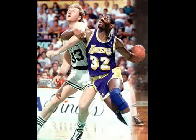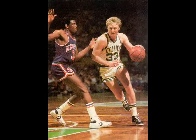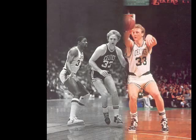Foul is on Cheney. We've had a lot of fouls in this first half. 50-44 the score. I think part of that is due to the fact that it's the first game. Everybody's still a little stale. Nobody really is sharp and on their game yet.